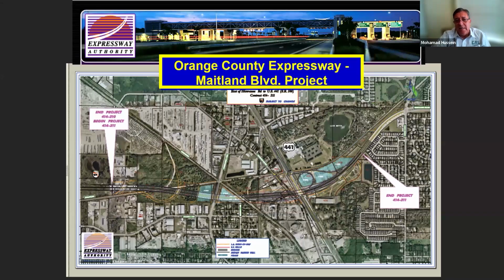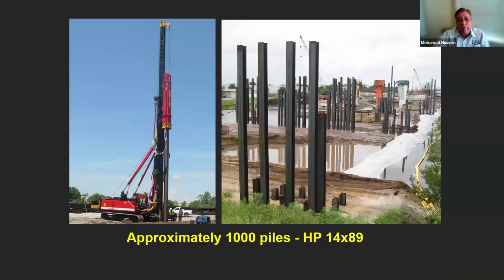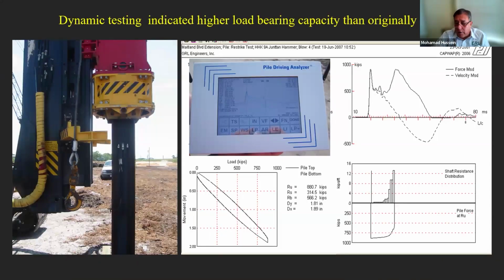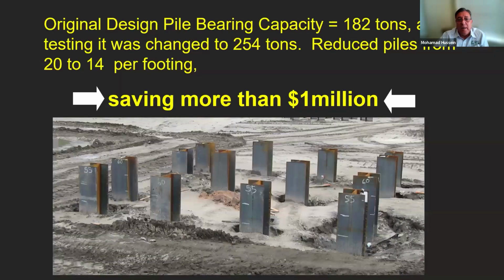The following are a few cases that show the use of it. This is an expressway project in Central Florida. It involved about 1,000 H piles, HP 14 by 89. The original design was to have a pile load bearing capacity of 182 tons per pile. At the beginning of the test pile program, it was quickly realized that the piles actually have more capacity than had been originally calculated, which resulted in increasing the load-bearing capacity to 254 tons, which allowed the reduction of the number of piles from 20 to 14 piles per footing, resulting in a saving of about $1 million for the project.